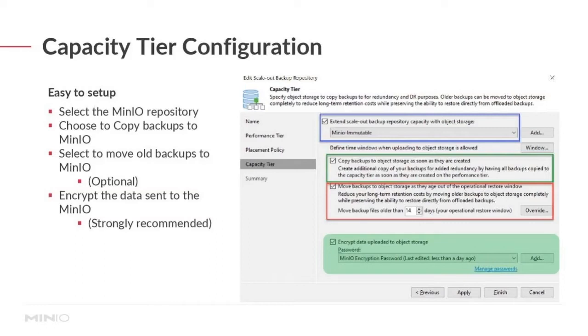used simultaneously. The copy mode, as it sounds, as soon as we make a copy to the performance tier, we'll copy that data to the capacity tier. And as I mentioned earlier, the move mode, and this is where you can see the example says 14 days. So we'll keep data in the performance tier for 14 days, and then we're going to move it to the MinIO storage. At the bottom, you can see the encryption, right? So we typically recommend, or definitely recommend, using some form of encryption. That way, when the data is being sent to the MinIO storage, it will be encrypted.